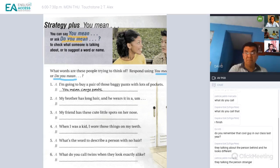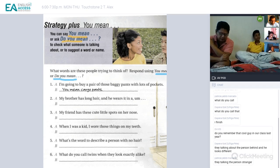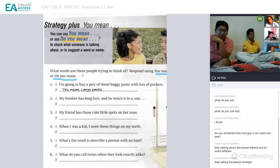For example, look at number one. Marcos, come on, can you read number one? I'm going to buy a pair of those baggy pants with lots of pockets. You mean cargo pants? Exactly. So you can say you mean, or you can say, do you mean cargo pants? Like in a question form. So come on, guys, look at the sentences and write the expressions. If you have any questions, let me know, please.